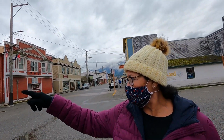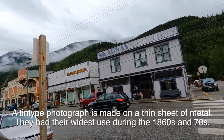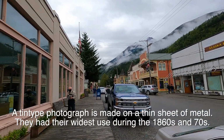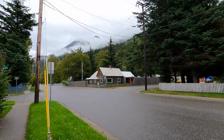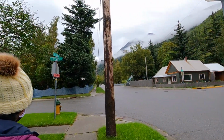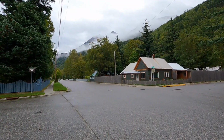Authentic tin type photography. Okay. You know, photo on tin plates. Although maybe it's authentic, so maybe they do it that way. We're on a residential street suddenly. It's the same street. They call it Broadway. Thought somebody called it Fifth Avenue there.